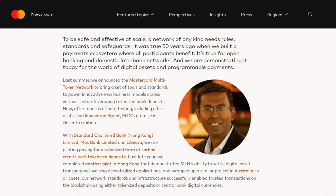Now, after months of beta testing, including a first-of-its-kind innovative sprint, MTN's promise is closer to fruition, with Standard Chartered Bank Hong Kong Limited, Mox Bank Limited, and Liberia. We are piloting paying for a tokenized form of carbon credits with tokenized deposits.